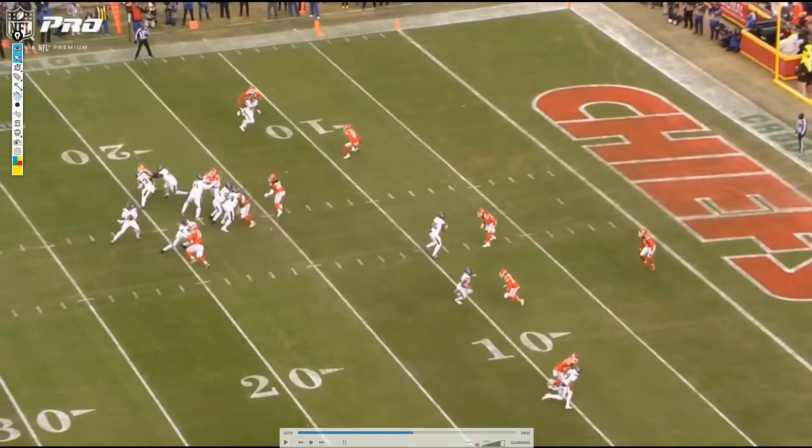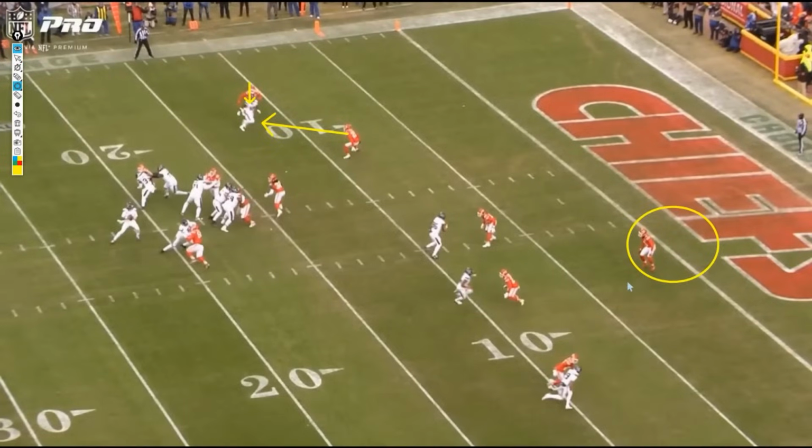So you again have that double team here with eyes here, cover one, meaning you've got one safety out here shaded to this side because they've already taken the other side of the way with that double team. So you've got man coverage everywhere else, right? Man, man, man. And then you've got Nick Bolton here on the running back. So cover one double, boom, end of story.